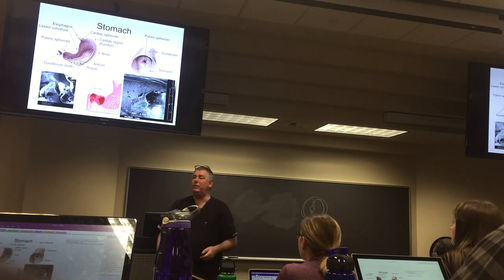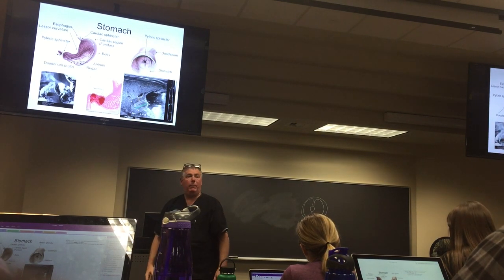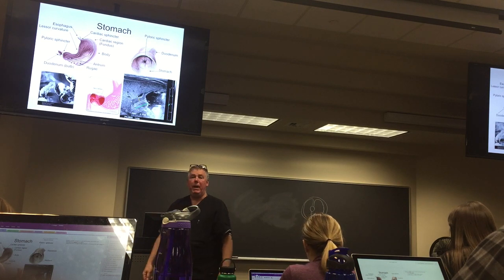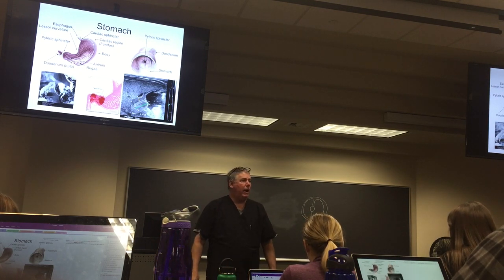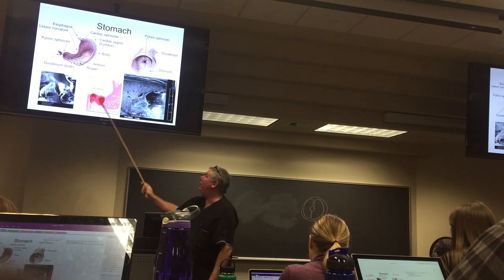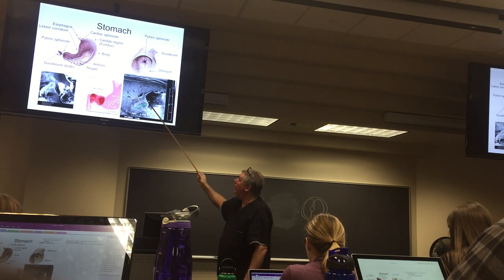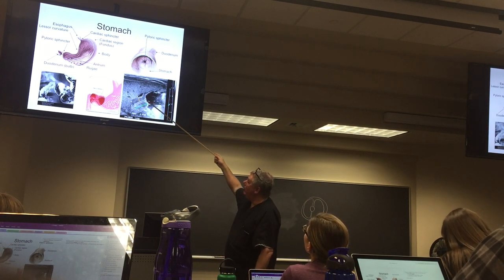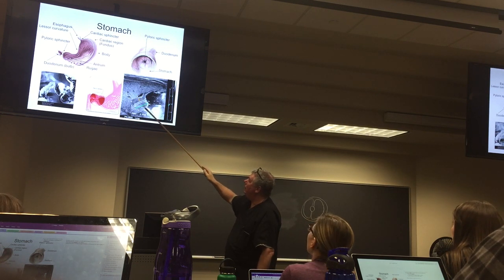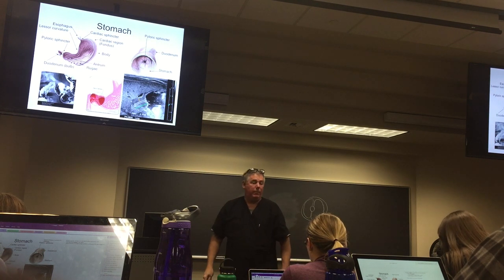The pyloric sphincter is here, which just regulates the discharge of the food bolus into the duodenum. In some babies, they have a hypertrophied pyloric sphincter. It's called pyloric stenosis. And as you see here on this ultrasound, here's the stomach right here leading into the pylorus. You see how wide it is right there? That's a hypertrophied pylorus.